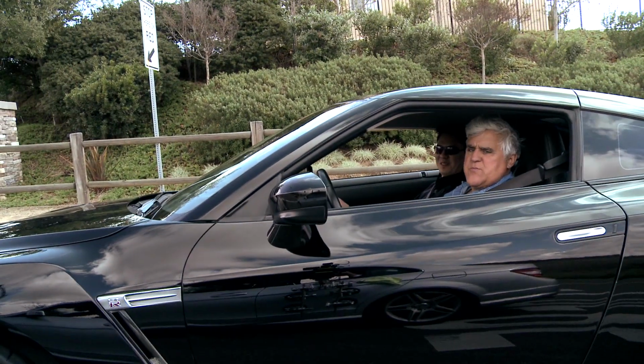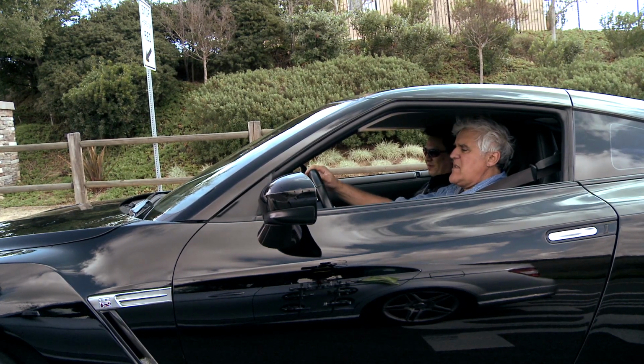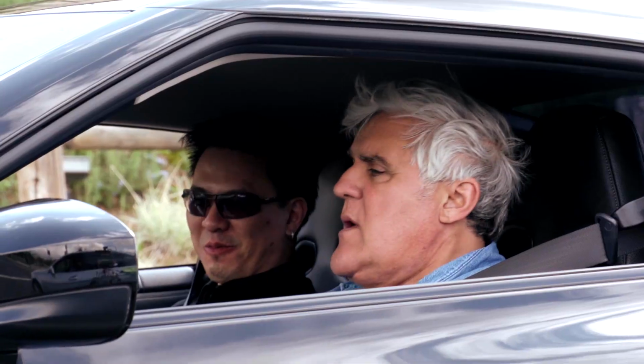It's amazing you get this much performance with 91 octane gas, which is what we have here in California, and we run about 10% ethanol here, so it's pretty amazing that the cars move at all.